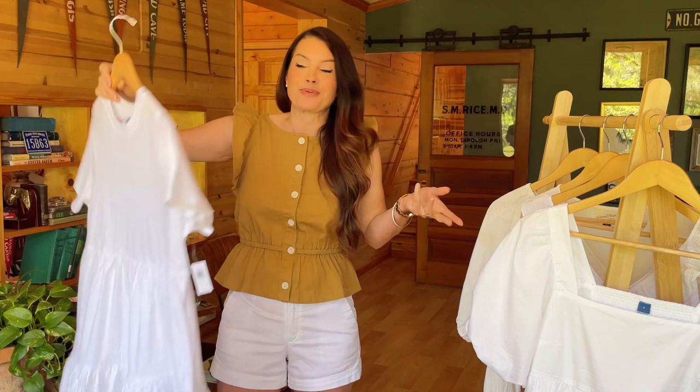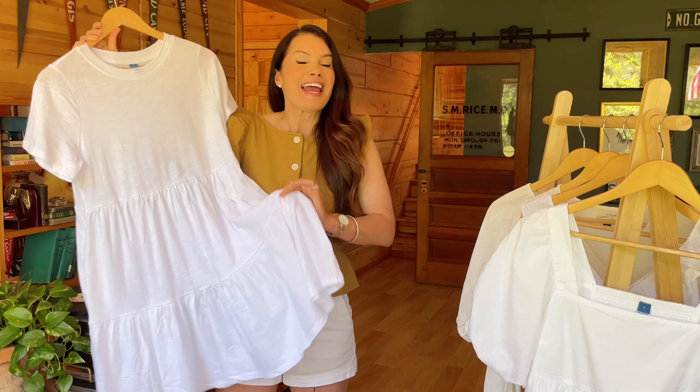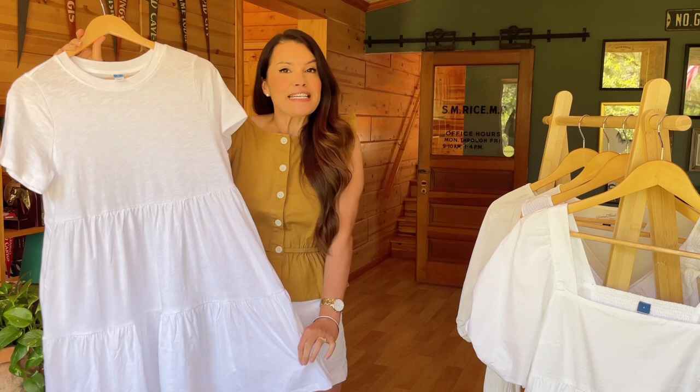What I liked most about this dress is it's very swingy. It's just very swingy and has a volume that is also very sweet. It's manageable. It looks great with sneakers. It looks great with heels. It looks great with sandals. It looks great no matter how you style it.